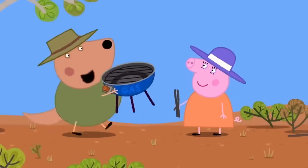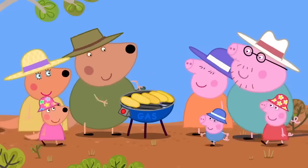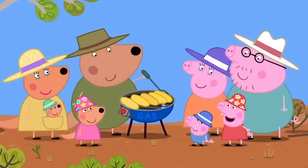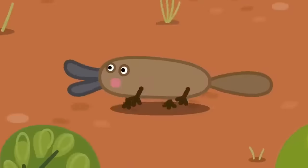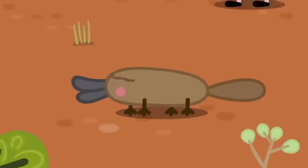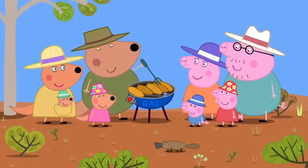You don't need wood when you've got gas. Mr. Kangaroo has a gas barbecue. When we have a picnic, Mrs. Duck always shows up. Ah, there's no chance of Mrs. Duck showing up in the middle of a desert. Oh. It is a duck-billed platypus. Mrs. Duck-billed platypus always shows up when we have picnics.